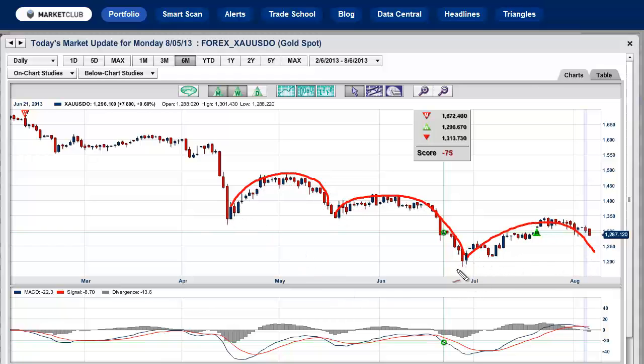Now, whether or not we make new lows remains to be seen. I don't think we will. I think we're going to stick around this area, maybe the 1250. I don't think we're going to go much lower than that. 1250 to 1200, I think that's where we're going to find support. But we are turning down on the MACD, which is definitely a situation where it's a little bit negative.